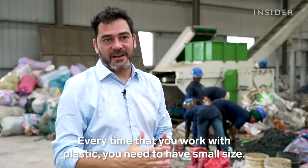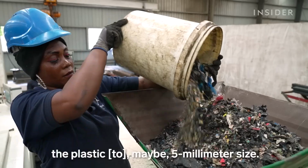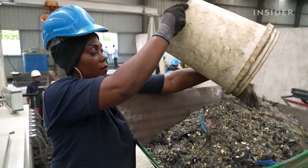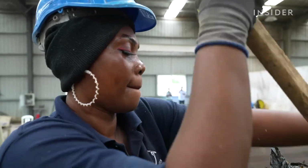Every time that you work with plastic, you need to have a small size. We have crushers just to take the plastic to maybe 5 millimeter size. The crushed chips go into a hopper, then travel down the line to be melted.